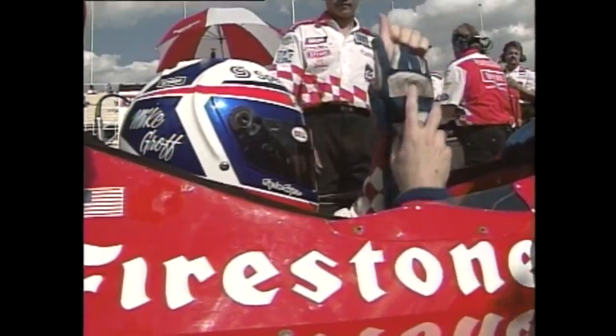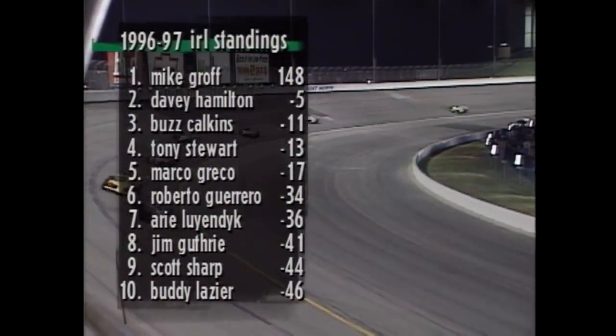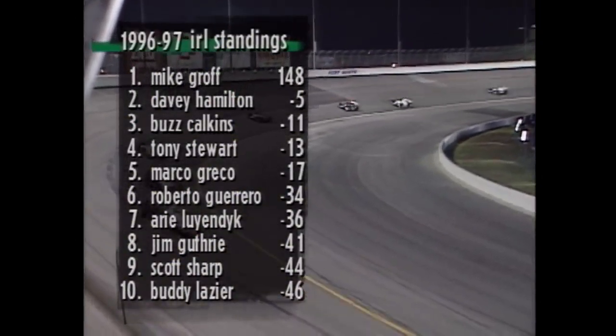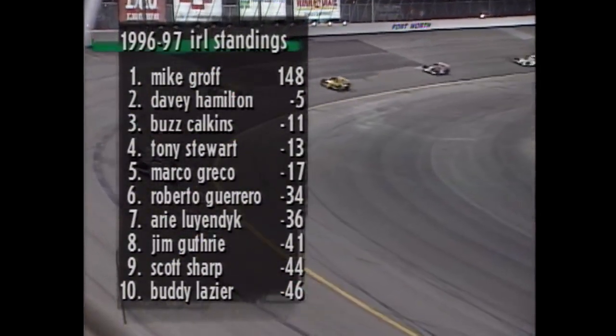And then Mike Groff, the points leader, who was practicing here earlier in the week, spun, got it into the wall, again suffered some fractures, and we're hoping that he is back into action soon. But what that's going to do to the points, now here's the way they stand coming into the race. Obviously, Mike Groff is going to lose that points championship before the day is over. And the way they stand right now, Hamilton picks up the lead, followed by Stewart and Calkins. Mike Groff drops down to fourth place. Jerry Punch? We might want to update Mike Groff's situation.